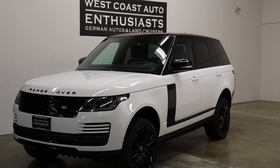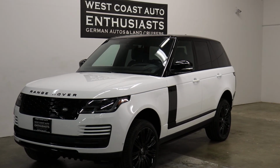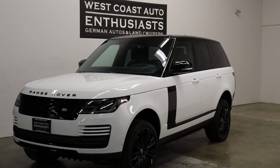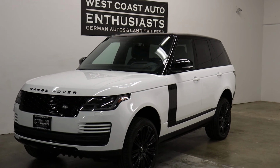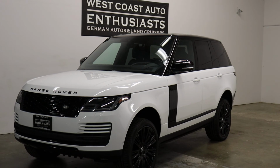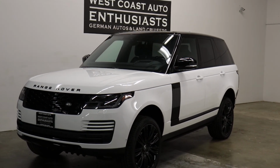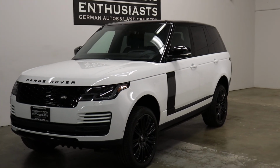Today we're featuring a 2019 Range Rover HSE Supercharged. It's a two-owner, clean title, clean Carfax car. It had a $125,000 MSRP. It is currently covered under the Land Rover original factory warranty until April of 2023 or 50,000 miles. We can finance this car through Cuddle.